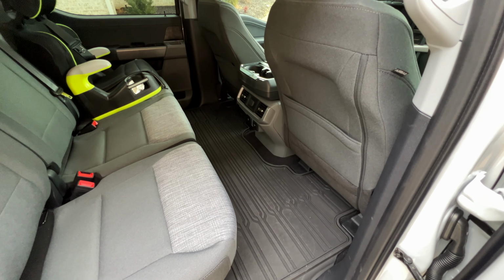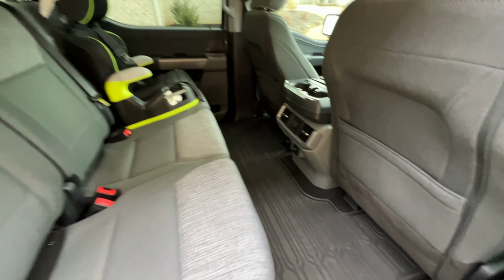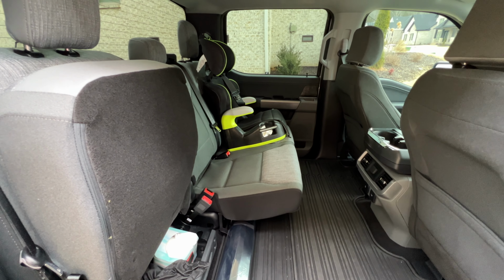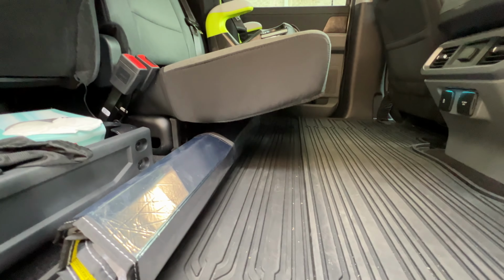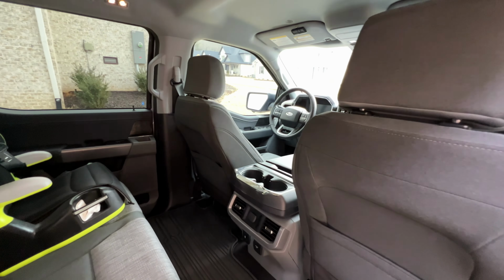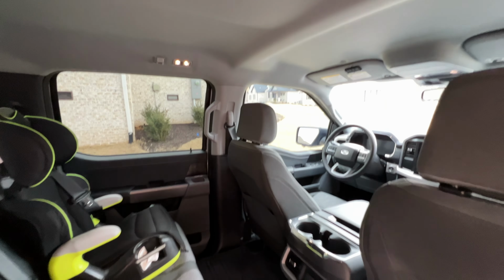Flat cargo loading, just like the ICE 150s I owned. Really nice feature. Fold up the seat so it does a 60-40 split. Got the main part over there, folds up, got underneath storage. I mean, storage for days, guys. Put stuff underneath, got my sunshade there. They can't even kick me. I got my seat all the way back. I'm 6 foot tall. When I'm driving, they can't even reach. Tons of space. You get spoiled.